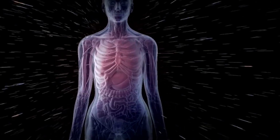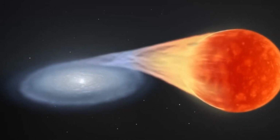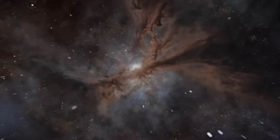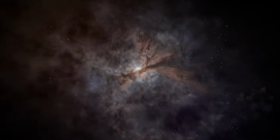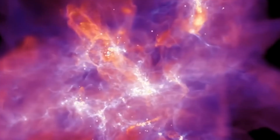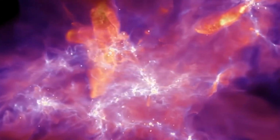Some areas of space are actually really hot, like the space around stars. But the further away you get from stars, the more spread out the particles are, making those areas of space pretty chilly. Some dense gas clouds can get as cold as -263 degrees Celsius.